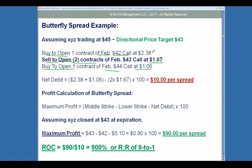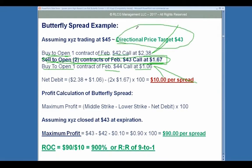So you've got your outside wing here, where you're going to pay $238, and your other outside wing here, where you're going to pay $1.06 or $106. And then here's the body of the butterfly, your short strikes, where you're going to receive $167 twice. That's why it's called a butterfly. You've got the outer wings, and you've got the body in here that you're short. This is where you short your target. We have a target of 43, so we're going to sell that 43 target, and that's going to take advantage, as you're going to see, of time decay and implied volatility crush.